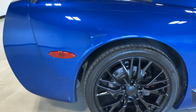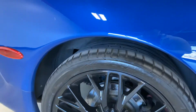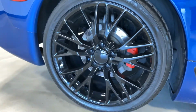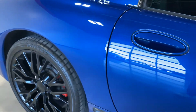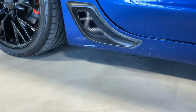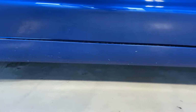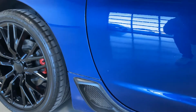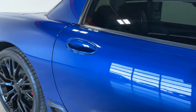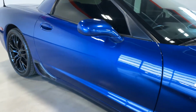To the passenger side of the car. Just a little scrape right there. This wheel here looks good. This side of the rocker as well. Down here you can see where it's got some rock chips and road debris damage, but like I said, again, not visible if you're up top looking at the car, as you can see here.